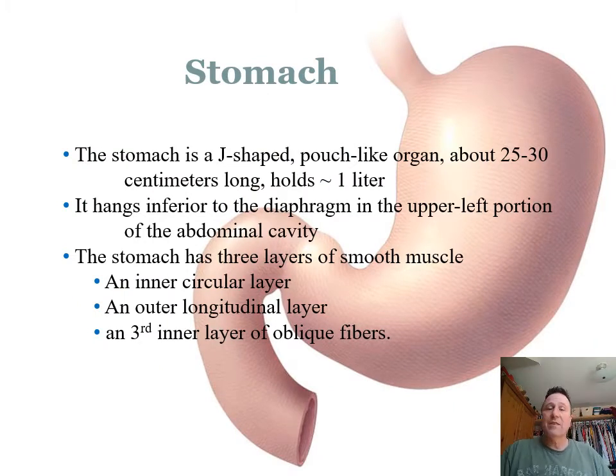Everyone's stomach is different. You look at cadavers, and it depends if it was a full or empty stomach, the shape of it and the size of it.